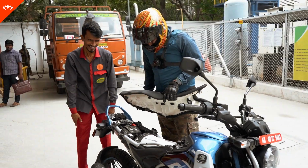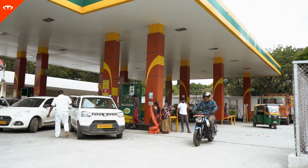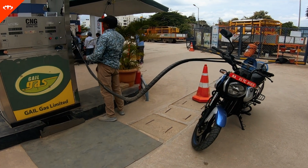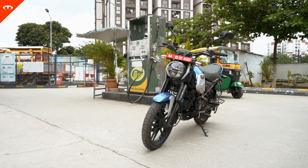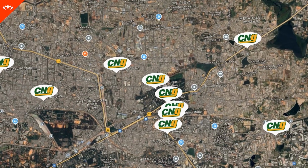In fact, most of the time we spent there showing the people what this bike is all about and showing them that there's such a bike now. All in all, good experience. Yes, maybe once there are enough CNG bikes on the road, it's going to get a little bit tricky waiting around, because it does take more time than a regular fuel fill up. But as of now, the filling is seamless, and we had enough bunks in our vicinity to fill up the tank.